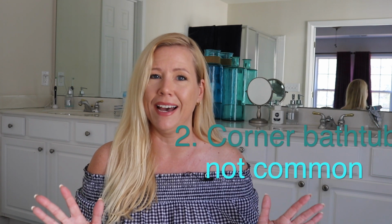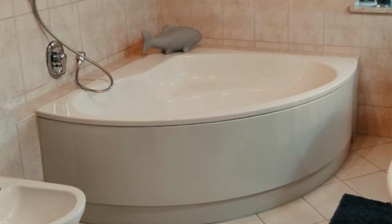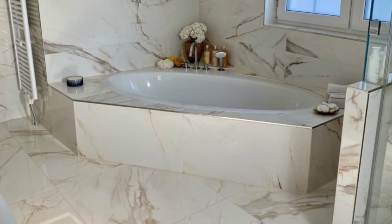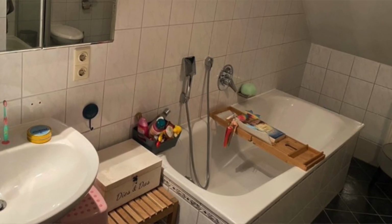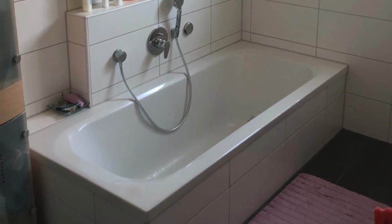So let's talk about bathtubs themselves. It is not very common in Germany to have a corner bathtub. You rarely see that. Out of the 40 different bathrooms that people have sent me, there were only 3 people that had a type of corner bathtub, and one of them, I know she is inspired by US homes, so she custom built the tub and took America as an inspiration. While you see corner bathtubs very often in American homes, you will see more rectangular bathtubs in Germany.